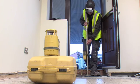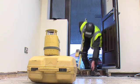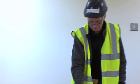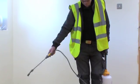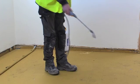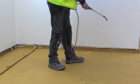The first job is to assess the subfloor and survey using a laser level. The floor is then prepared, but if it is in bad condition, it may need to be re-screeded. The next stage is to spray the floor with a floor sealer. We use 2 coats, one a yellow and then a red. This is to ensure that 2 coats have been applied.